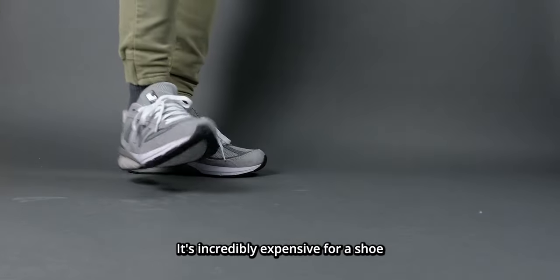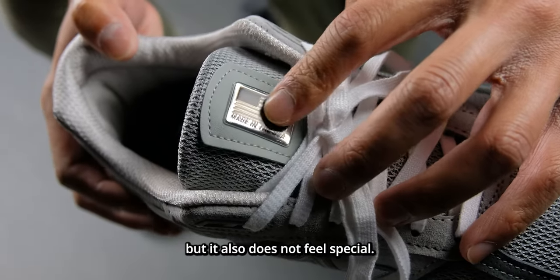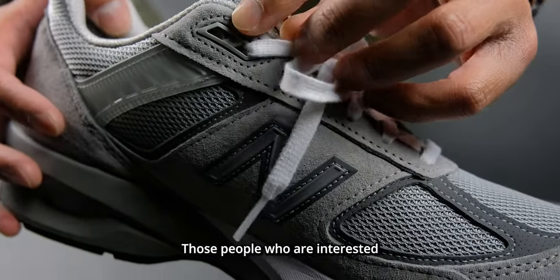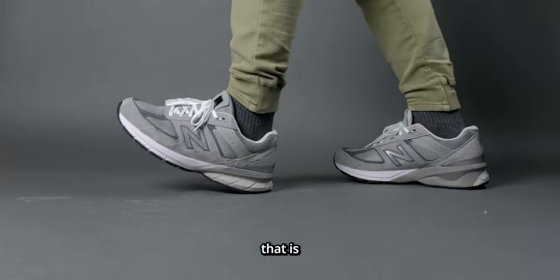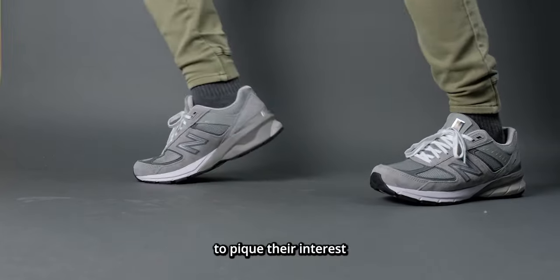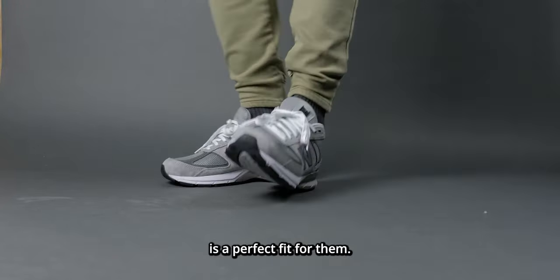It's incredibly expensive for a shoe that not only does not look special, but it also does not feel special. But maybe that's the exact market they are going for. Those people who are interested in the vintage, quote-unquote, dad shoe trend that is nothing special yet still posh and high quality enough to pique their interest, in which the 990 V5 is a perfect fit for them.